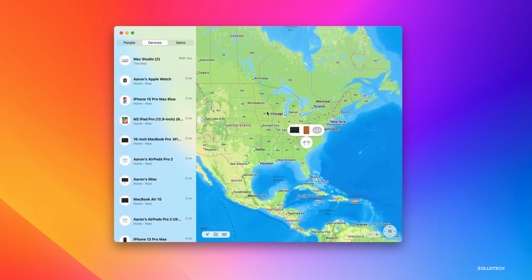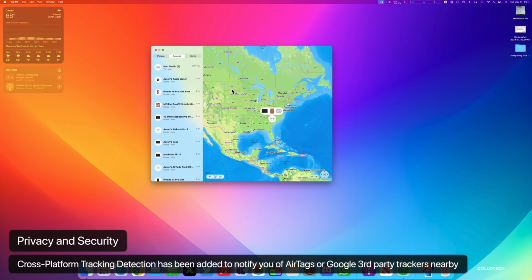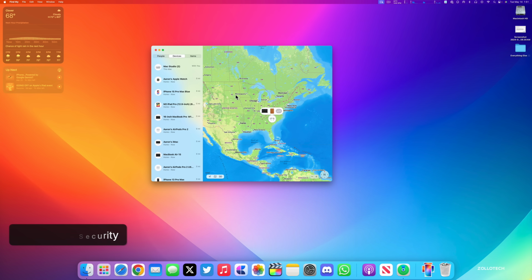And also there's an update with cross-platform tracking detection. It actually will deliver notifications if a compatible Bluetooth tracker is nearby that you don't own and it's moving with you. This will carry across and notify you on all devices that it's nearby. So that's pretty nice. If maybe you're on a MacBook Pro or you're using an iPad or an iPhone, it will notify you. If even there's a Google tracker nearby, it will let you know.